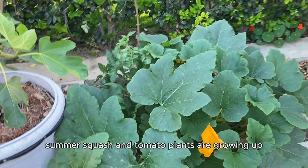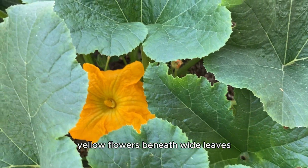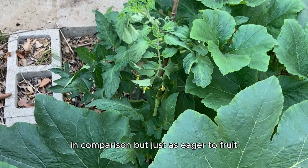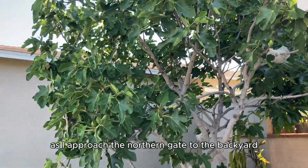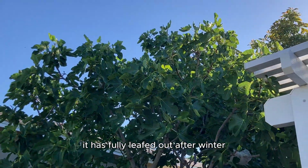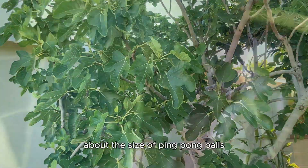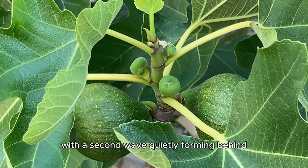Near the base, summer squash and tomato plants are growing up. The squash hides large and bright yellow flowers beneath wide leaves. The tomatoes' yellow blooms are much smaller in comparison, but just as eager to fruit. As I approach the northern gate to the backyard, our older fig tree greets me. It has fully leafed out after winter and is already bearing its first round of fruit, about the size of ping-pong balls, with a second wave quietly forming behind.